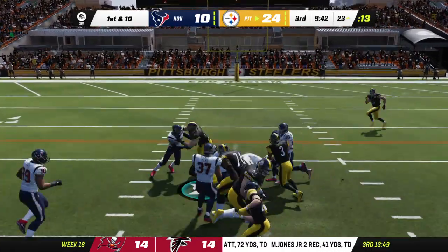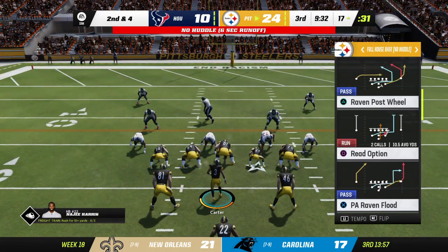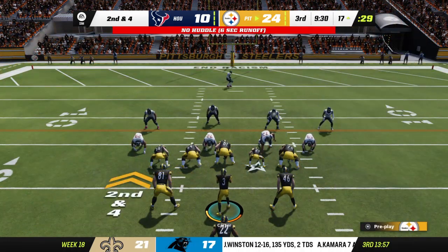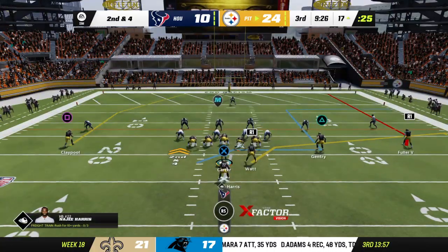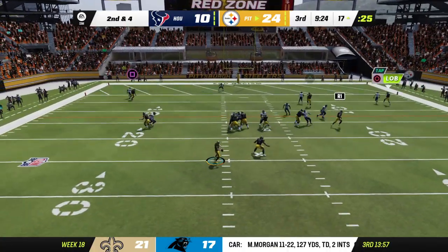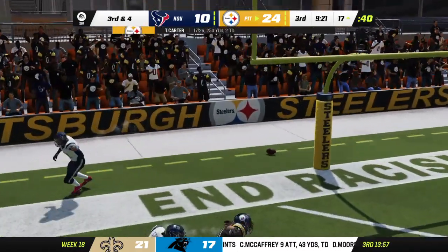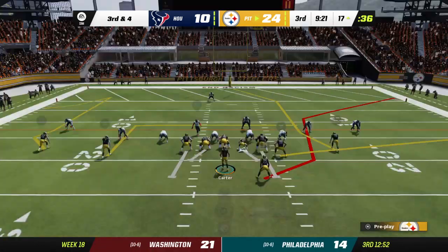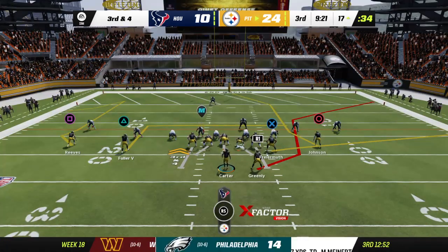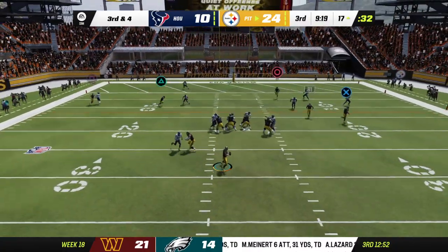An option handoff given to Harris. And now it looks like they're going to be in the hurry up. Here's a play fake as they set up to throw. To the end zone, but it's incomplete. I know you felt like saying touchdown there, didn't you, partner? That looked like a sure 6 points, but the contact jarred it free. Got his hands on it, could not hold on through the end of the play.